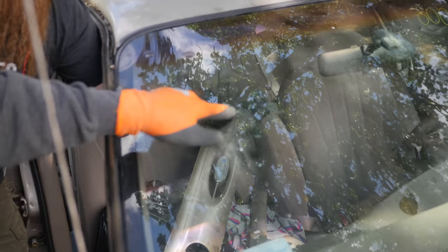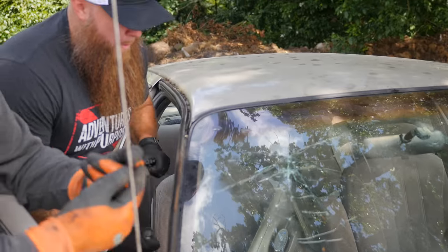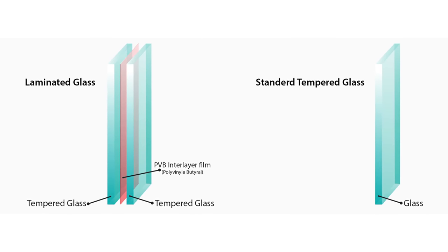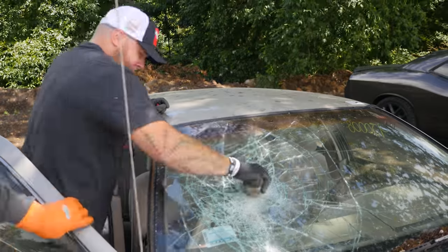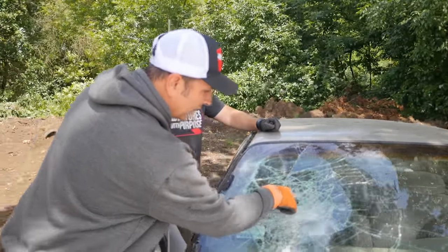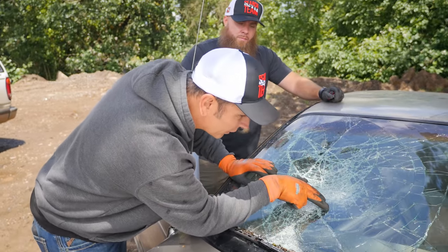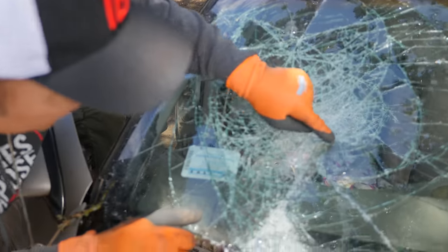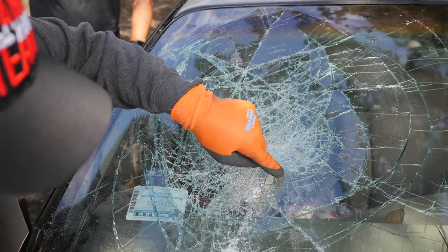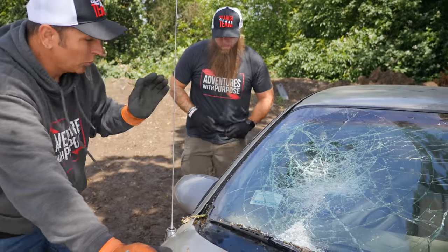And so what's happening right now is that Doug is breaking the inside of the glass, and there's actually two layers of glass with that lamination film between those two layers. The reason it's not going through is because that laminated film is keeping the glass together. If you look really close in here, Josh, you can see a layer of glass on the outside, and a separate layer of glass on the inside. So Josh has a different tool.